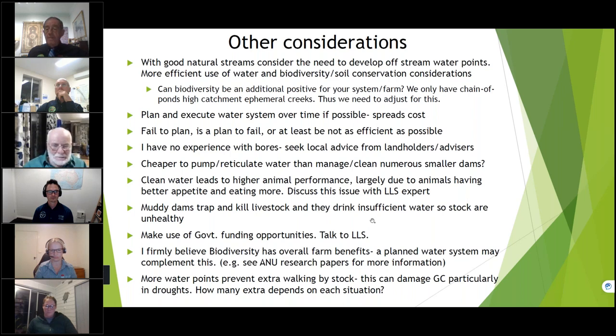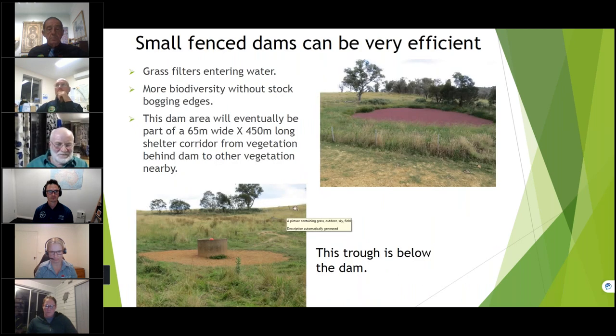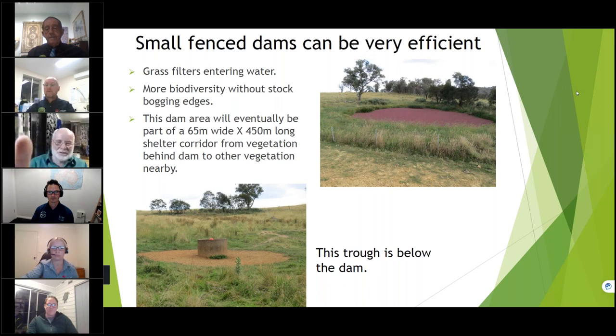Other considerations? No, you're right, Carl. You're right, Carl, go on. Looks like we've just lost Gordon there. Apologies. He did say that his connection can be a little bit erratic sometimes.